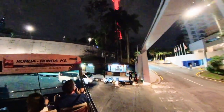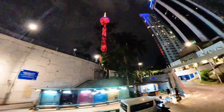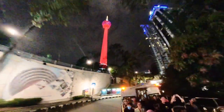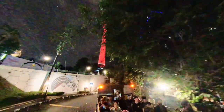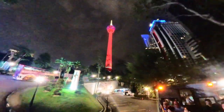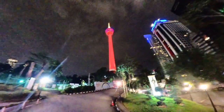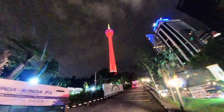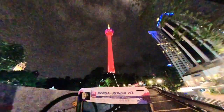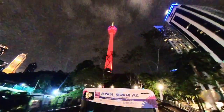Right now we're entering Kuala Lumpur Tower, KL Tower. It is a 421 meters tall telecommunication tower in Kuala Lumpur, Malaysia, which was completed on 1st of March 1995. It is the world's 7th tallest tower and the tallest tower in Malaysia and South Asia.